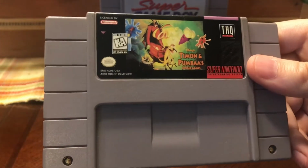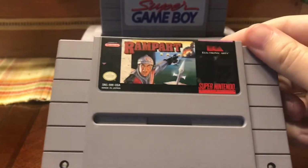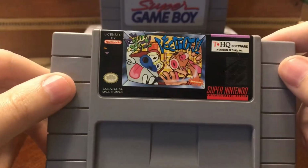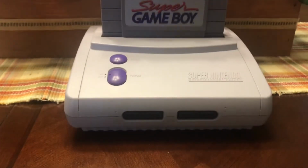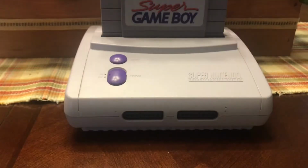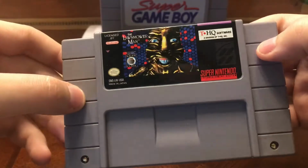Timon and Pumbaa's Jungle Games. Game I recently acquired, Rampart. Ren and Stimpy Vidiots. Porky Pig Haunted Holiday. The Simpsons Bart's Nightmare. I haven't played much of that. Underrated game, The Lawnmower Man.